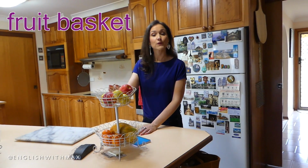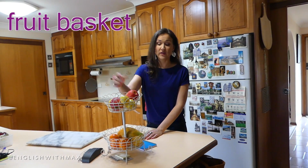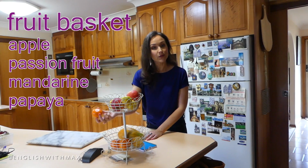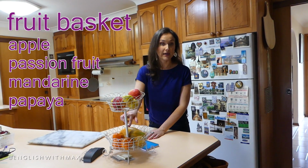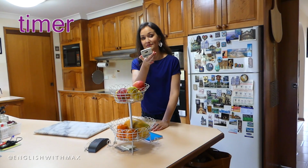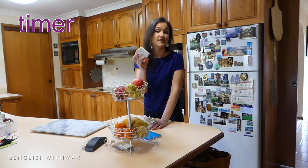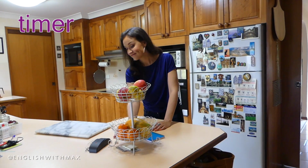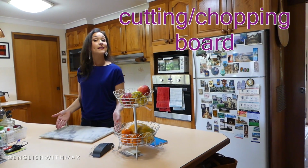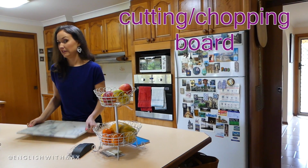This here is a fruit basket. At the moment we have some apples, some passion fruit, some mandarins, and a papaya. This is a timer. Some people use their phones these days, but lots of kitchens still have timers. This is a cutting board. You can also call it a chopping board. This one is made of marble, so it's quite heavy.